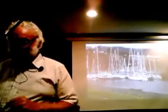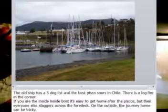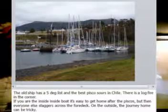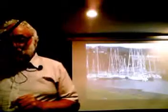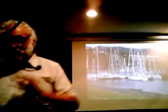And there's the old ship there, still painted Armada grey, sitting there, as I say, a couple of meters at most, rise and fall. We can get about 28, maybe 30 yachts tied up. And there's a wonderful log fire in the corner and the best pisco sours in the whole of South America. There's no question about it. Two is enough. I found out after I'd had three that two was more than enough.